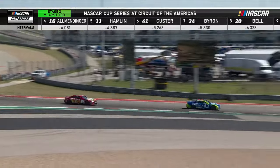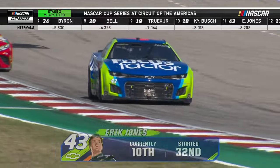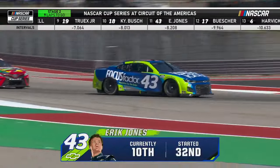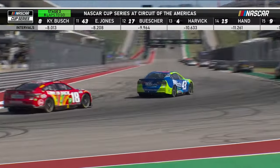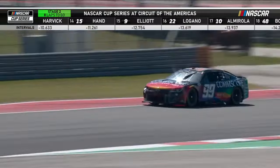Daniel Suarez, who had a tire cut down on the restart, is in 38th. He is still on the lead lap, and his last lap was just as fast as race leader Austin Cindric's. So do not count him out.